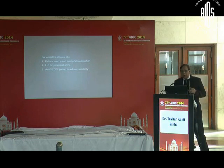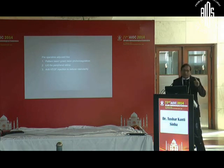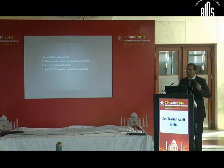But now in the modern era we have green laser photocoagulation and LIO for peripheral retina. When central retina is involved by vitreous hemorrhage, we can do preoperative photocoagulation. And most importantly, now we have anti-VEGF, which we can use preoperatively 3 to 5 days prior to surgery to reduce vascularity of the membrane, which makes much difference and makes the surgery much more predictable.